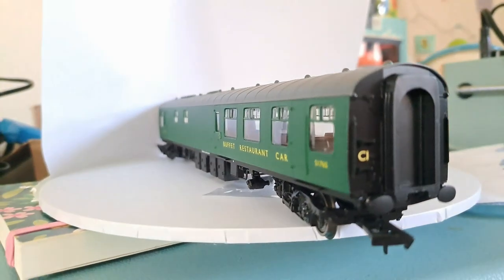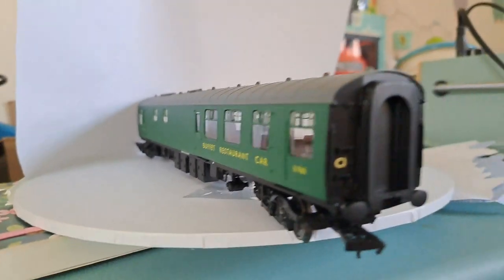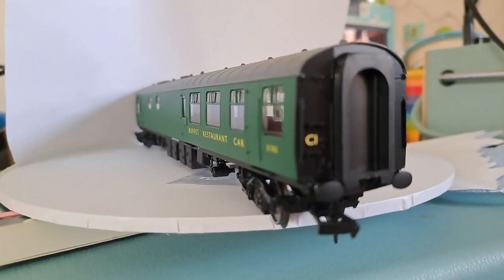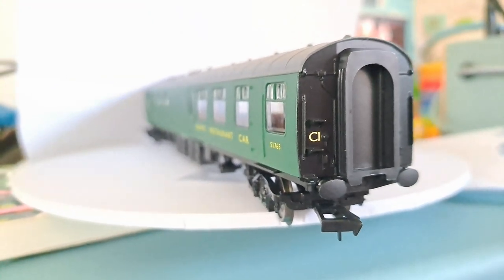But I haven't fitted them. I might fit them at a later date, but I haven't done that. But you do get that. That's the additional detail that you get. And in this shot as well, because I didn't mention it before, you also have the C1 mark on the end of the coach.